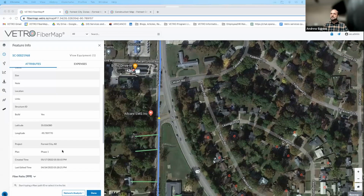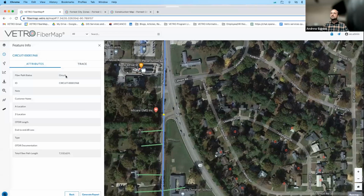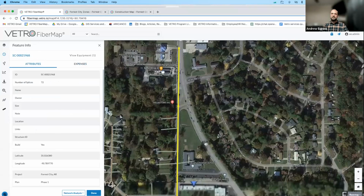Let's choose one of these circuits and take a look at it. By clicking on the circuit, it shows me the A and Z, where that circuit starts and ends. I can also look at the trace, which shows me the access terminals it passes through, the tube and the strand, and the fiber number as well. Looks like this one begins at our OLT up at the top. Let's go back.